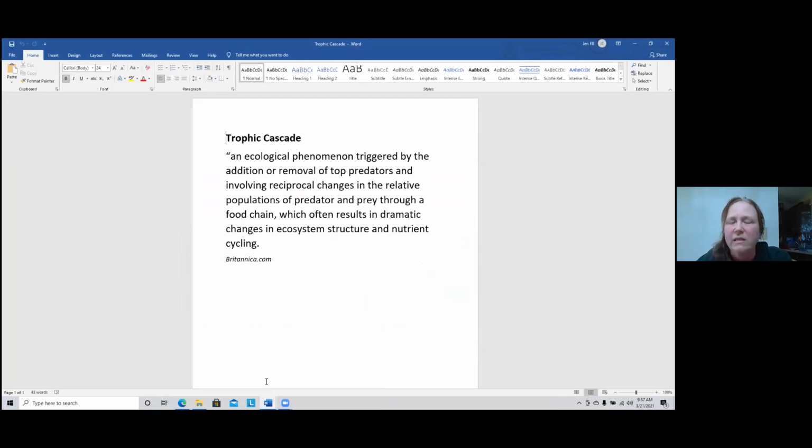One of the things that's mentioned a lot within the wolf world is the Trophic Cascade. And what it is in Britannica's terms is an ecological phenomenon triggered by the addition or removal of top predators and involving reciprocal changes in the relative populations of predator and prey through a food chain, which often results in dramatic changes in ecosystem structure and nutrient cycling.